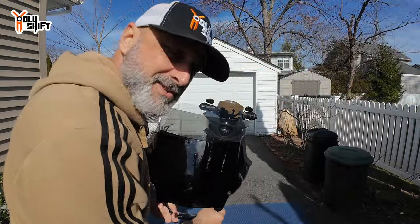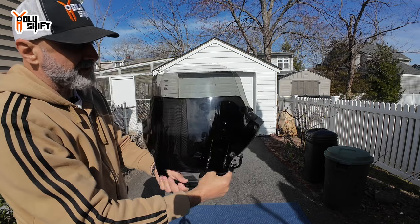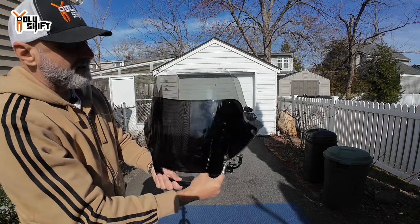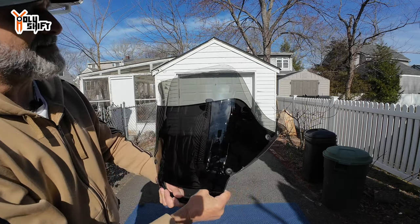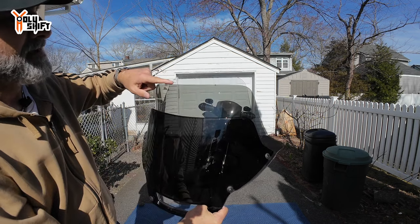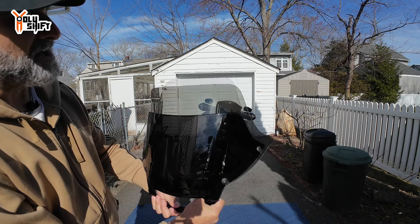Yeah, so that was yesterday's ride. Let me show you close up the three windscreens that you see right now. Each one of them has a slightly different profile. The one on the front is actually the Harley stock. It's at 4 inches. Then we've got the medium by Clearview Shields, and it's equivalent to an 8, I would say, maybe a 9 inch.